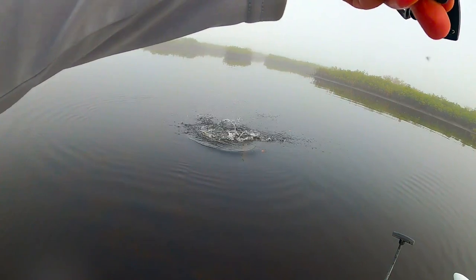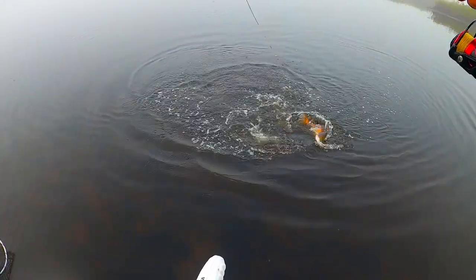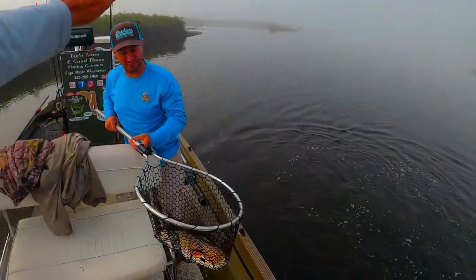Where's the gap? You got the gap. It's another nice one. Jenkins Creek at its finest, boys. This place is known for bigger. Oh, that's a good one. Come on, girl. Ooh, yeah. It's a pretty one. Dude, heck yeah, man. Good job.